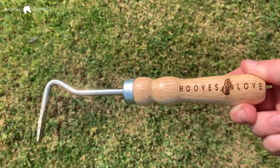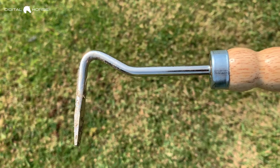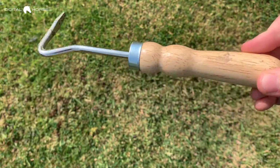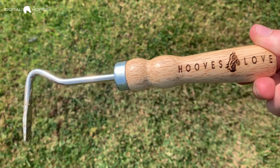If I go through them one by one, the hoof pick I love. I think it's probably my favourite item from the box. That's because of the longer handle on it and not having a brush on the end. Although it's preference whether to have a brush on the end of a hoof pick or not, I find it really easy to get in all the mud. It's currently in my grooming box permanently, especially coming into the winter, because it's really easy to get a nice flick motion when picking out feet.